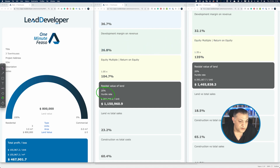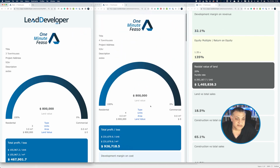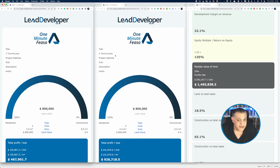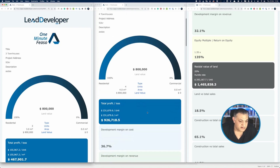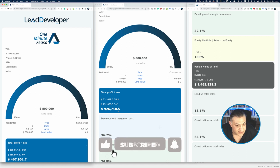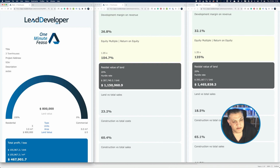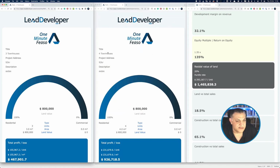And based on 20%, the developer is still making 20% on the cost. They can still afford to pay you 1.1 million for this block of land. But obviously now you're maximizing the site even more. You're getting, instead of 3 townhouses, 4 townhouses. And you start off with 800, doesn't matter, but they can still make that. Yeah, they're still making 929,000 here. Now, if I go and change this value to 1.15 million. So now this is a 4 townhouse one.